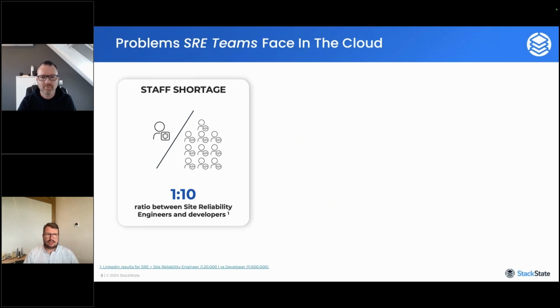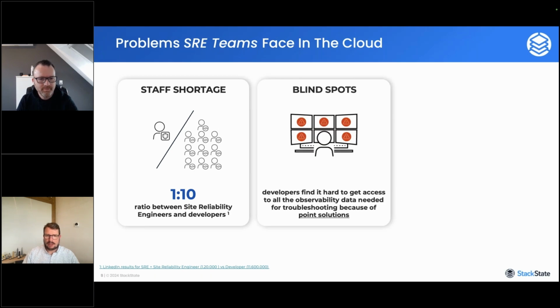What we see for security teams is also something we see similar in SRE teams. Also there we see that there is a staff shortage. The ratio between site reliability engineers and developers is also 1 to 10. What we also see is that developers find it hard to get access to all observability data needed for troubleshooting because of point solutions. They might have access to the logs, they might have access to the metrics, but sometimes they don't see the traces, and in many cases they also don't see how everything is connected.